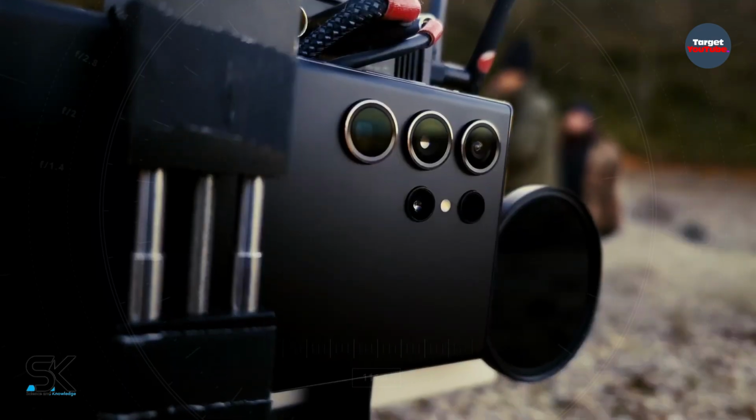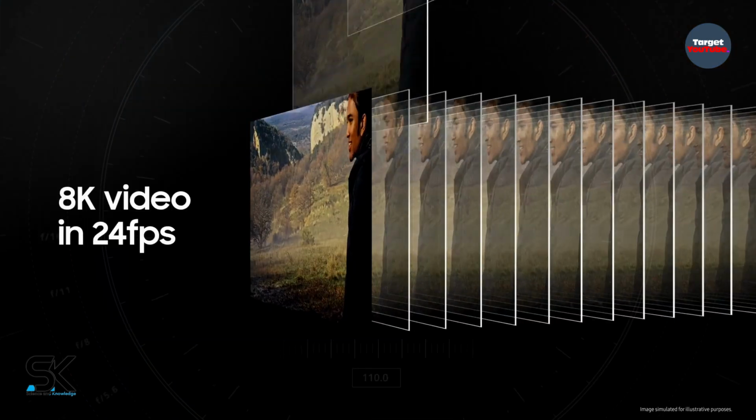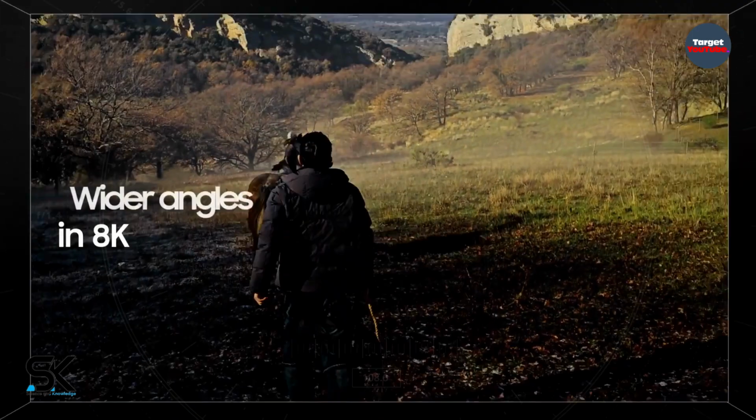With this model's processor, you can now film in 8K at 30 frames per second with a wider angle for a more cinematic feel.